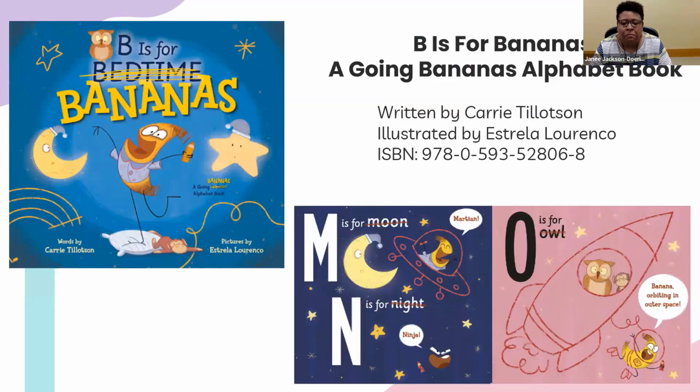Our next one is B is for Bananas, a Going Bananas alphabet book, written by Carrie Tillotson and illustrated by Estrella Lorenco. This received a starred review in School Library Journal, and this is about a little banana. This little banana is supposed to be getting ready for bed, but getting ready for bed is the last thing on this banana's mind. Bedtime?